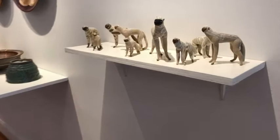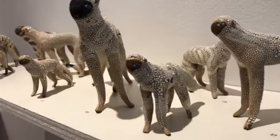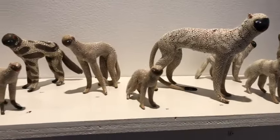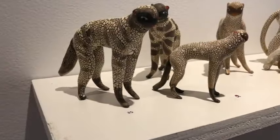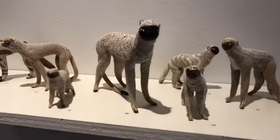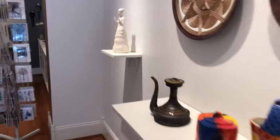And Robin also introduced me to a new word I did not know, that a group of cats is called a clouder. So that's what this piece is called. But some really great texture on this work and very fun little faces. We'll look at one more by Robin as well.